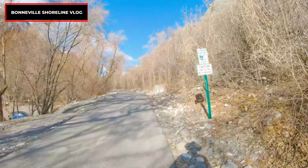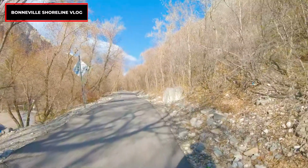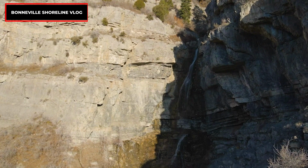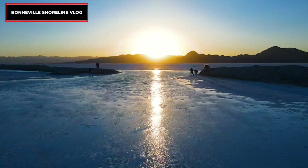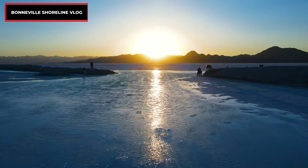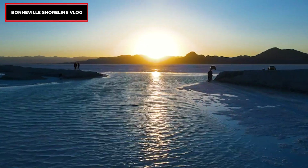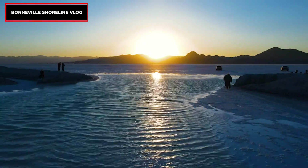We're gonna turn on to the trail here in a second. Along the Provo River Trail in Provo Canyon, you've got all sorts of waterfalls. And then there's one along the Bonneville Shoreline Trail called Bridesmaids Falls. One of the other relics that has been left by Lake Bonneville is the Salt Flats out by Wendover. They're world famous for speed records, for just their epic views.